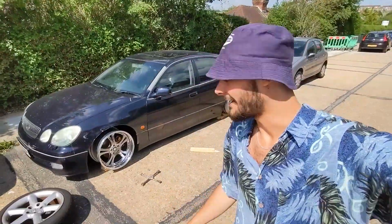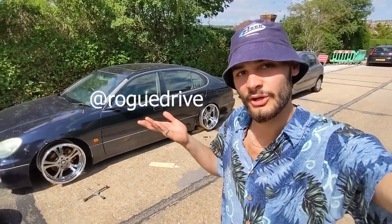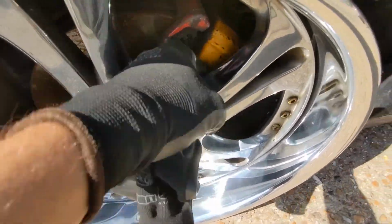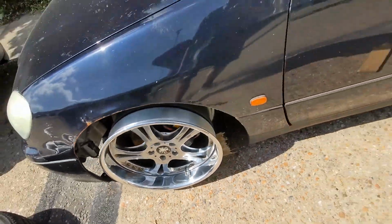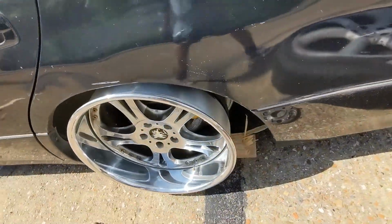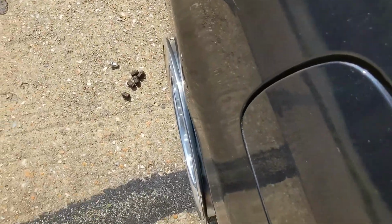Well, I've been just looking at this and taking photos of it for my Instagram at Rogue Drive, if you don't follow that. The fronts and the rears both clear the brakes perfectly with no spacer, so it's blessed. The rear is very questionable, like insanely questionable. Look at this. It just pokes out of the car.